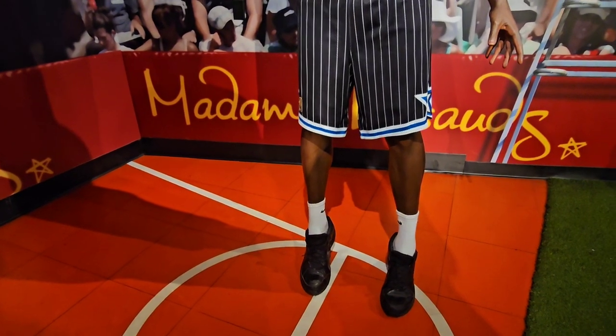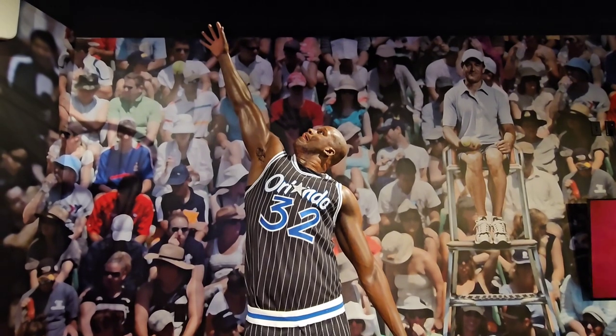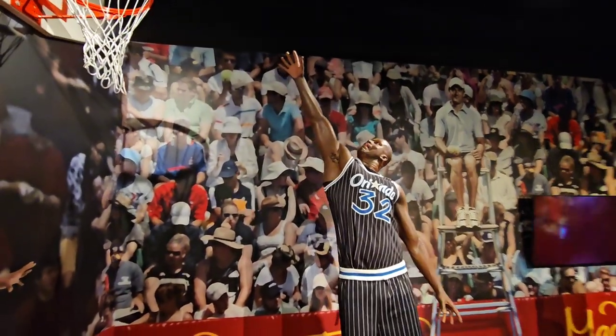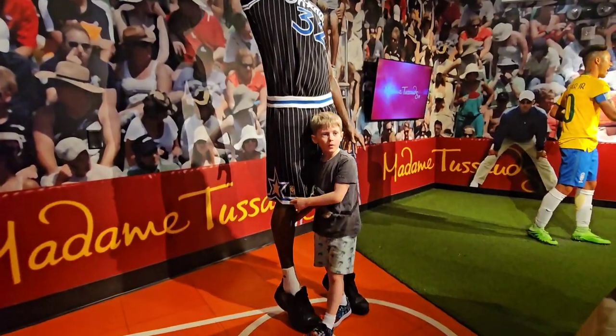So, look at this. This is Shaq O'Neal. He played, or did play, I don't know if he still plays, but he plays for the Orlando Magic basketball team. Look how tall he is. Charlie, go and stand next to Shaq. Look at that. Holy smokes, she's just above his knee.